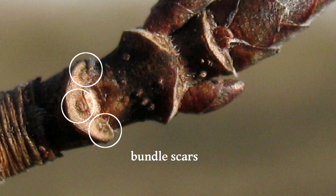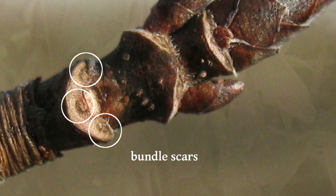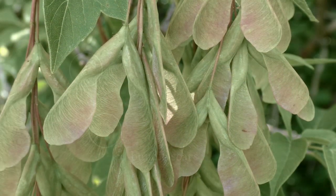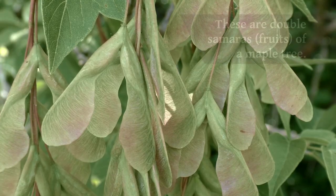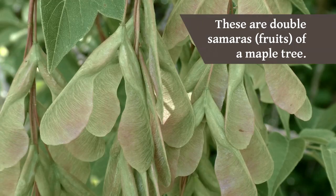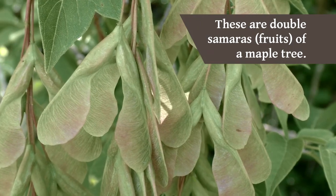In winter, leaf scars and bundle scars, as well as bark and twigs, are all very helpful in the process of identification. And a little bit later in the season, the dry, winged, one-seeded fruit structures called double samaras will easily identify maple trees.